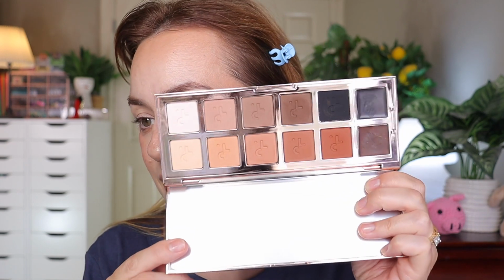And I have two palettes I want to play with. So I want to start with the Patrick Ta Major Dimension 3 palette. This is the one that's more matte. I mean, that is all matte. Look how pretty that is. Ooh. Then I'll show you which shimmer I'm going to go into today.